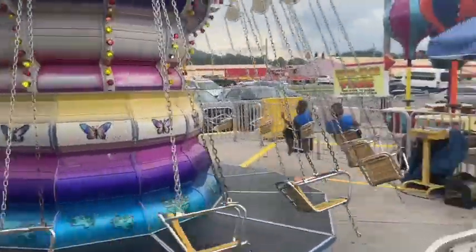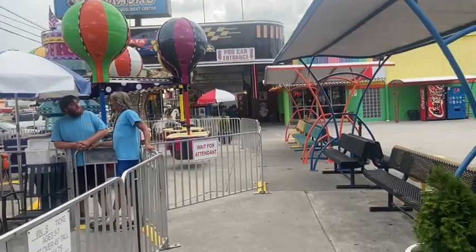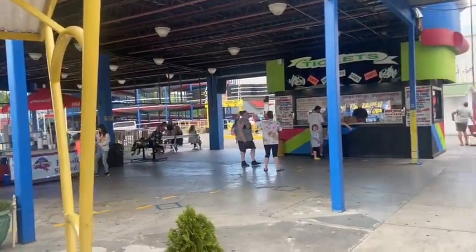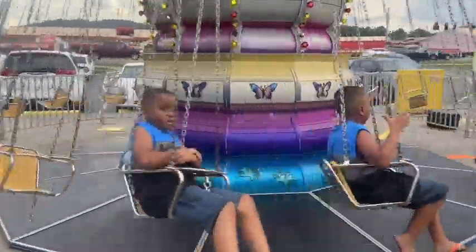And they've already ridden a few other rides over here. I think it's a hot air balloon. And we are not doing the go-karts, but we have ridden some other rides and the slides over there. But they are having a ball. Hi, boys.